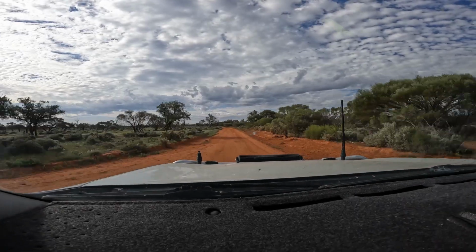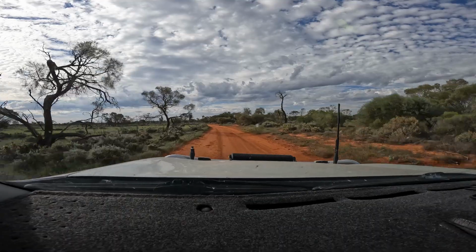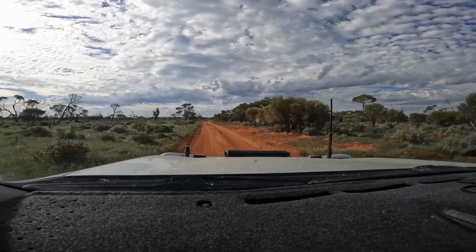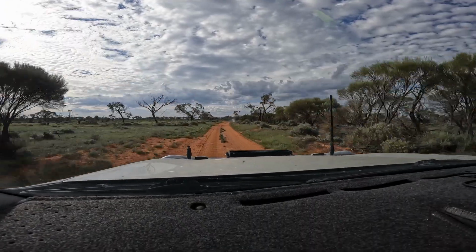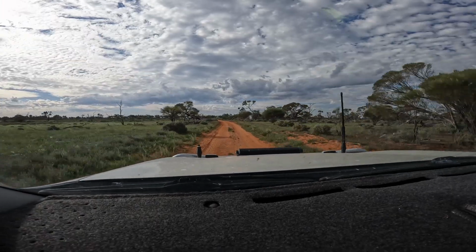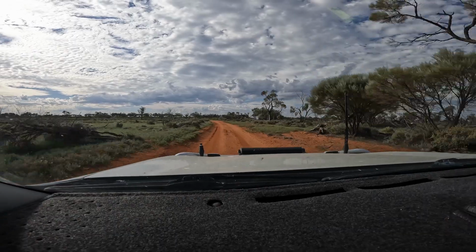Alright, now we're on a nice little narrow red dirt road. Could be turning around. Who knows? We could be turning around. If we're turning around, we'll end up being camped on the side of the road here somewhere for the night, because otherwise we'll be getting back there at dark. No shortage of firewood.